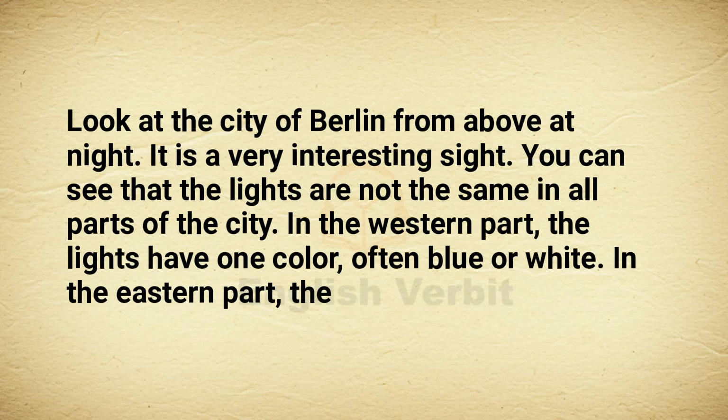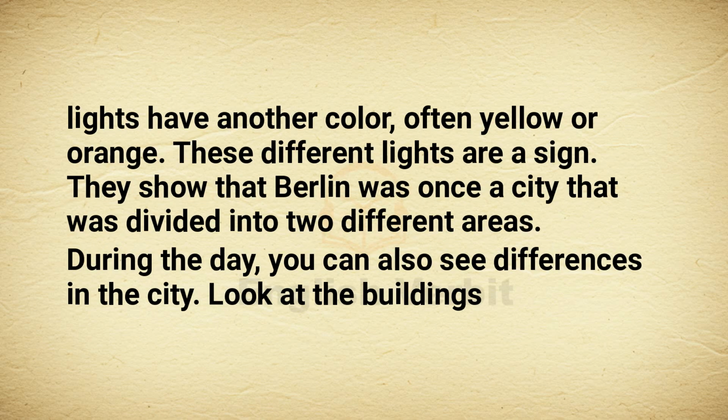Look at the city of Berlin from above at night. It is a very interesting sight. You can see that the lights are not the same in all parts of the city. In the western part, the lights have one color, often blue or white. In the eastern part, the lights have another color, often yellow or orange.